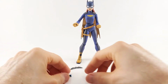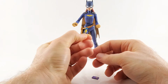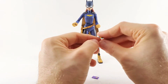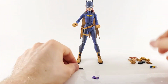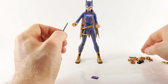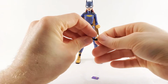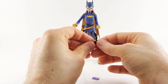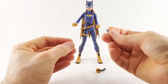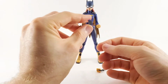So, those are over. She does come with a syringe full of yellow stuff. I don't know. Probably makes sense in the movie. Unless they want to lie and call it a tranquilizer dart. Who knows? But who's tranking the Teenage Mutant Ninja Turtles? She does come with the classic Batarang. Here, let's... Maybe? There. Okay. So, she can hold the Batarang. Fantastic. And she does finally come with a bat phone, which does have a little Batgirl symbol on the case.